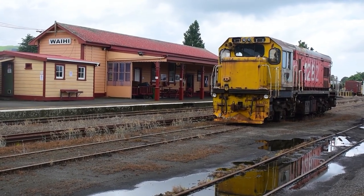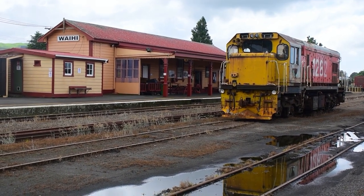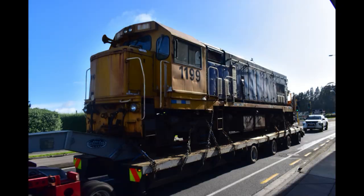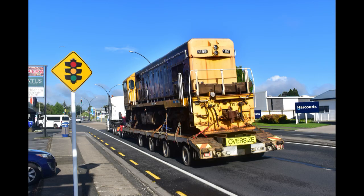I still can't believe there are any large diesels, let alone two DBRs, now preserved at my local heritage railway. If I remember rightly, I was told that the aim is to have 1199 and 1282 running the passenger service in a top and tail formation, similar to those EOs when they were running in Wellington. And indeed, I look forward to seeing the DBRs running the passenger service if and when it works out.